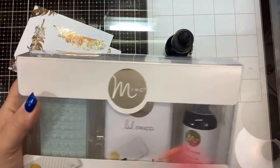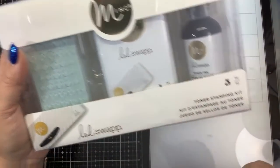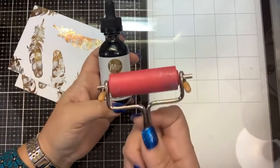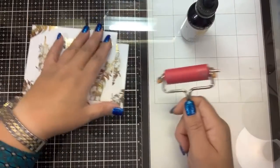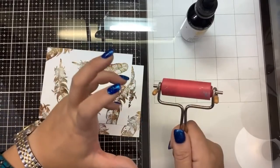Do not buy this set. This stamp pad is useless. It is not worth anything. Just buy, if you want to do this, the toner ink, the brayer, you know, a little dropper, okay? This dries very quickly, so you want to do it in very small areas and increments of stamping.